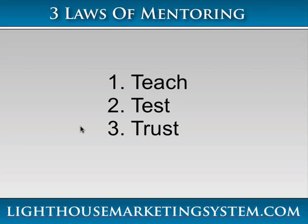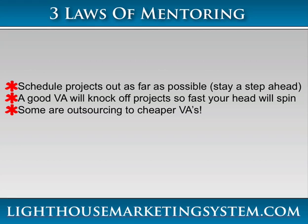The 3 laws of mentoring. Teach your VA. Test to make sure they understood what you taught, and then trust them to do the job. Don't micromanage. Communicating often is different than micromanaging. Teach them, test them, and trust them to do the job.